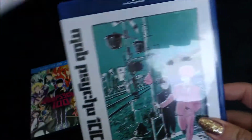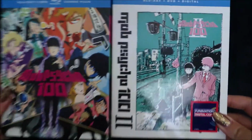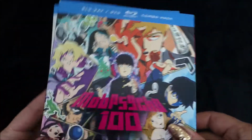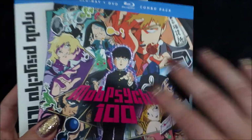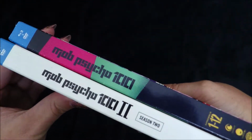So, that is Mob Psycho 100, Season 1 and Season 2. I'm really pleased that I have both now. These are so nice to have on the shelf. And, you know, it's really cool. This will always make me think of my brother, because he got me this one, and now I have both.